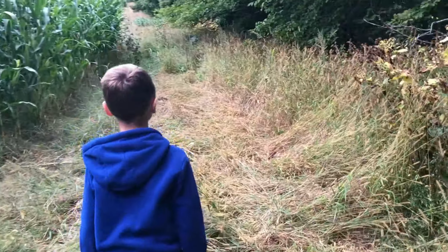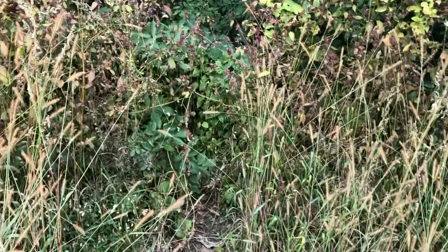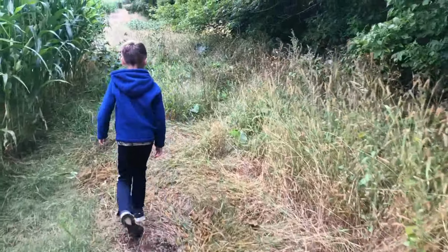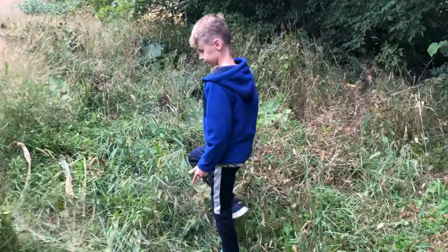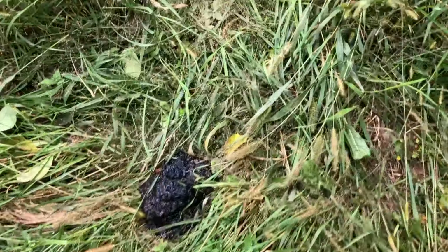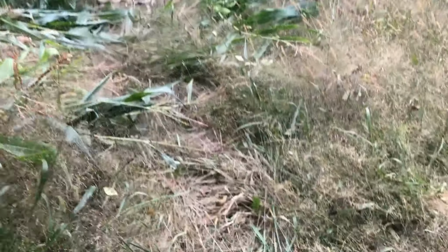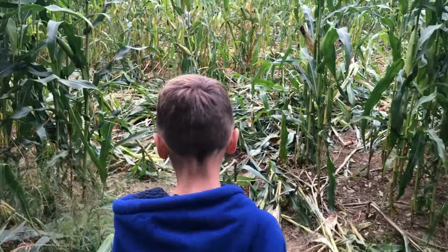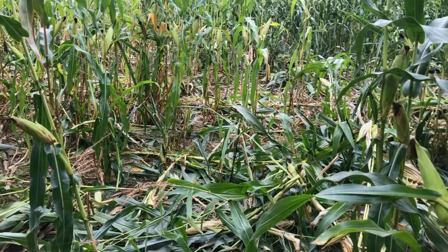Up here, right up here, trail right there, and this. See? Definitely bear sign here for sure. Yeah, and then this is a trail. Look at this. And then if you just turn around, this is what you see. Right. Yeah. A lot of corn gone. Because of bears.